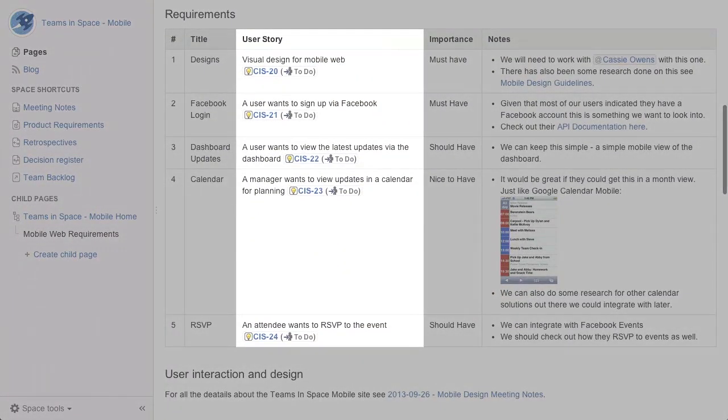So here you can see, with very few clicks, I've turned a requirements document, linked it to an epic, and then linked all the stories that are associated with it without having to leave the context that I've been working in. So this gives you full traceability. It allows you to collaborate on your requirements with your team.